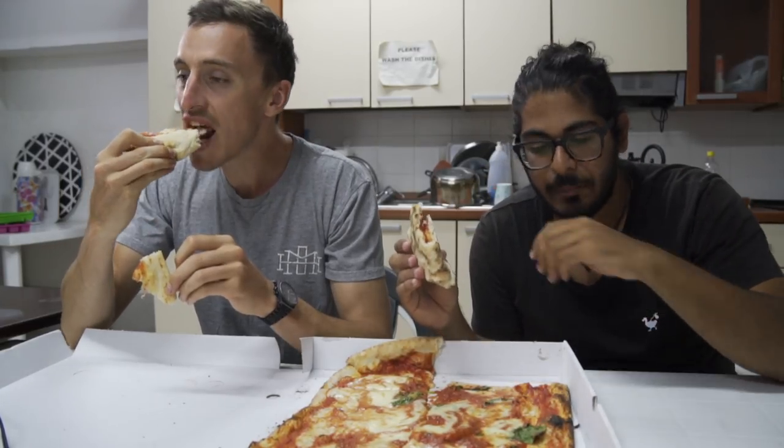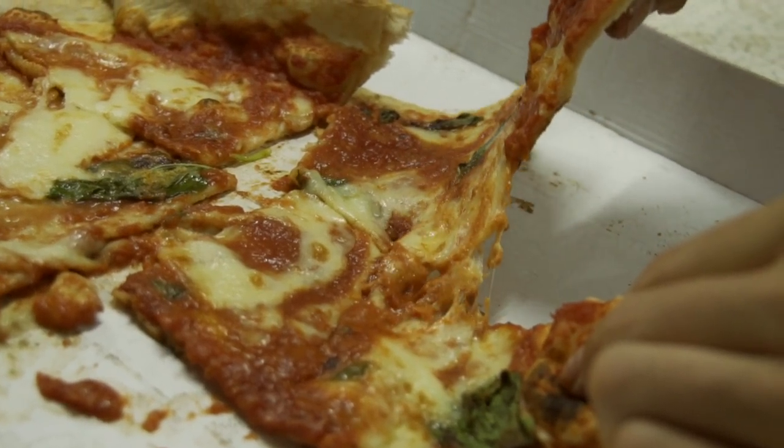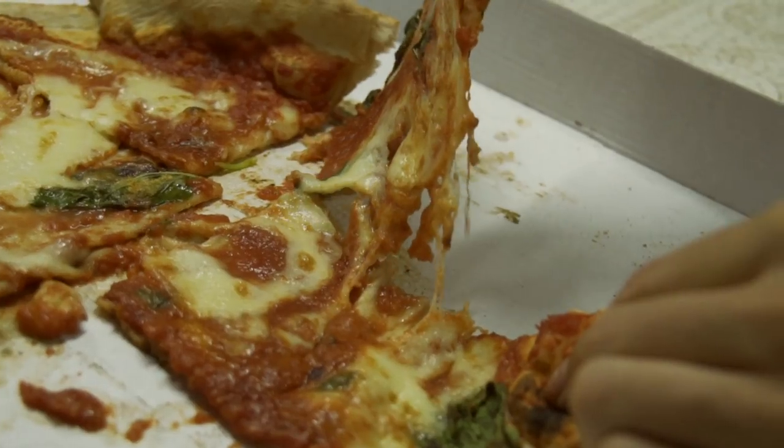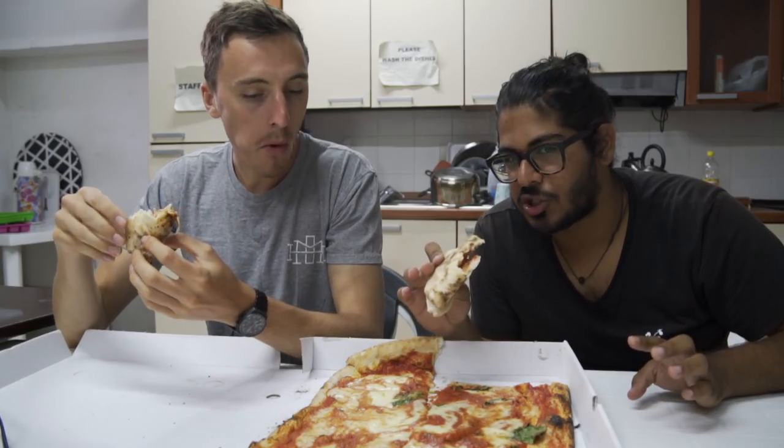Two remarks on my end. I'm a guy who loves a thick pizza, really fluffy. So for me, I'm not a huge fan of the thinness. And I think they went a little bit light on the cheese.